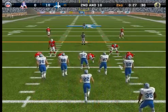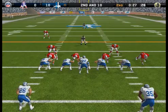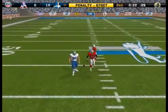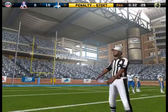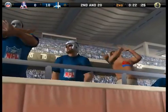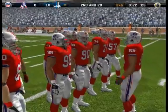Second and 10. Ball on the 20-yard line. The visiting team come out in a nickel package. Under pressure with the pass. And he dropped it. Flags are down, and this one appears to be on the offense. Holding on the offense. Number 66. They'll get him for holding here. I didn't really see a hold on that one. That could be one of those phantom calls.